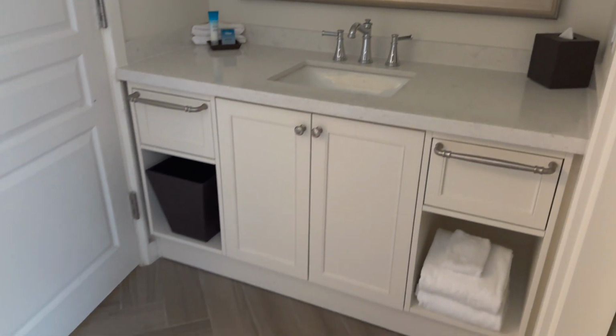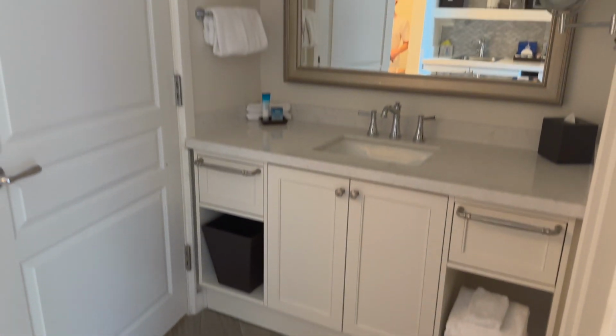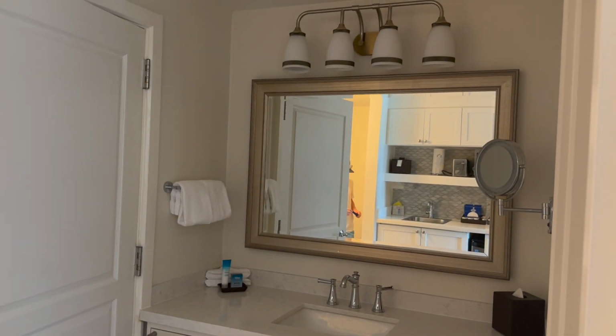Right across from the bathroom is a decent-sized closet. It has an iron and an ironing board, and also a small in-room safe for you to keep your valuables while you're playing in the parks. The sink area is pretty large. I think that it has plenty of storage underneath as well as the drawers on the side.